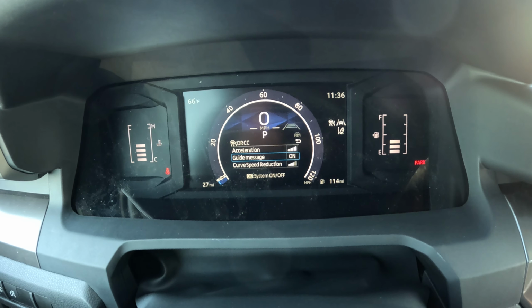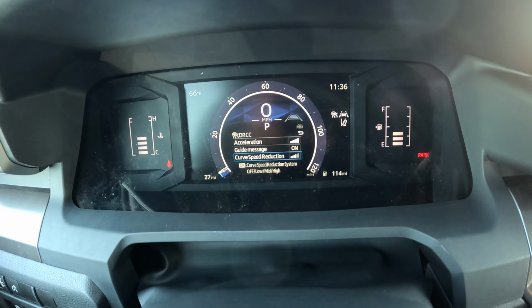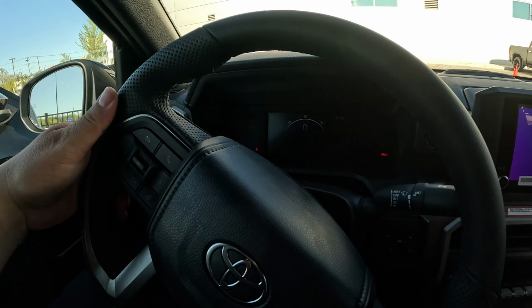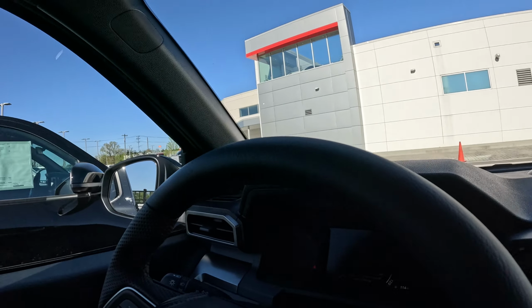The guide message is going to be obviously for whether or not it's engaging, I would guess. And then curve speed reduction. Well, what's curve speed reduction? That's exactly what you think. So what it does is it watches how far you're turning the steering wheel. So you actually have a steering wheel sensor in there. If you get it to where you're making a hard turn and you've got the cruise control set at 70 and you haven't come off the cruise control, obviously the car is going to want to slow you down based off of the distance that you've turned the steering wheel.